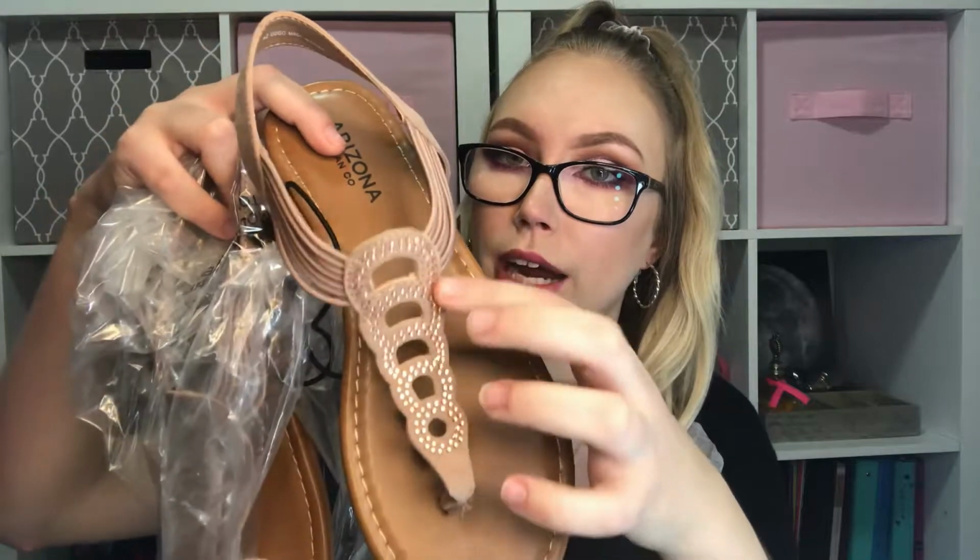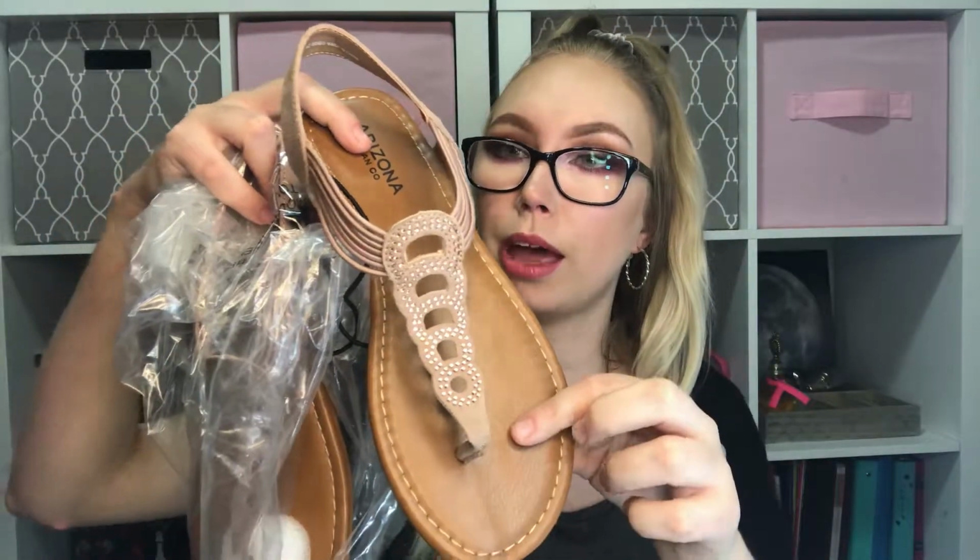Oh, they're still in the packaging. These are just some nice little flip-flops here. I thought that this brown color would go nicely with the dress. And then it's got some pretty little detailing right here that kind of dresses it up a little bit. So hopefully these match good and protect my feet from the hot sand. Okay, moving right along. That is what I got from JCPenney and Sephora.